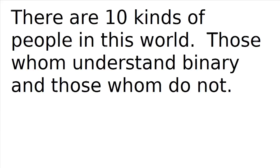If you don't understand binary, it's not going to make any sense to you. But if you do, I got a good chuckle out of this when I read this yesterday.